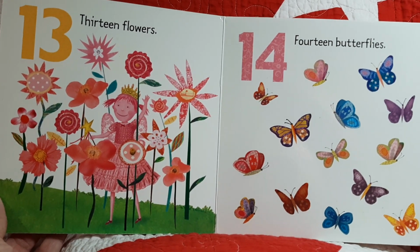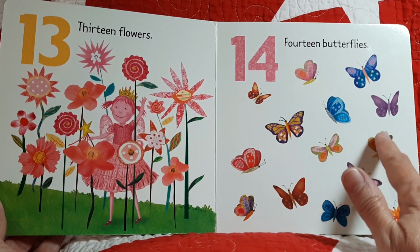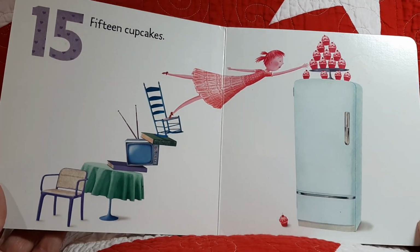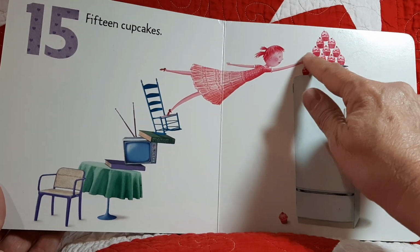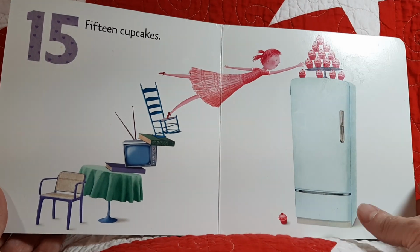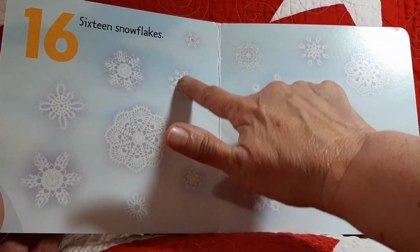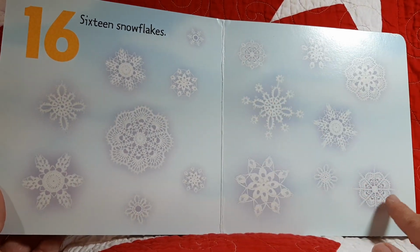14 butterflies. 15 cupcakes, oh boy. 16 snowflakes.